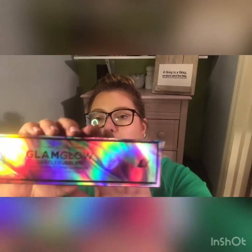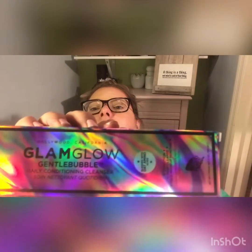Anybody else dying already? So the first thing is this big thing, and this is Glam Glow Gentle Bubble Daily Conditioning Cleanser. I have never actually used anything from Glam Glow, but they got me with this packaging, that's for sure. It's a daily conditioning cleanser to gently but effectively cleanse skin and remove face makeup and daily impurities. Oat amino acids condition the skin while gentle bubbles deeply cleanse and dissolve makeup. Let's see. Apple extract, vitamin E, green tea leaves. Okay. This is so fun. Like, for real. That is amazing. I'm gonna open it.